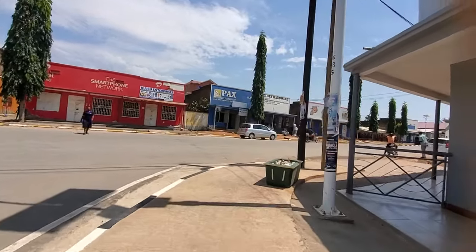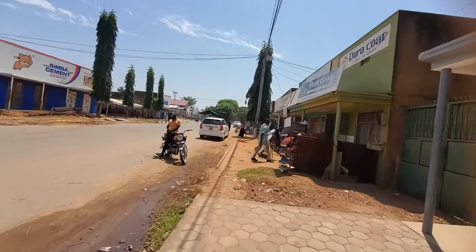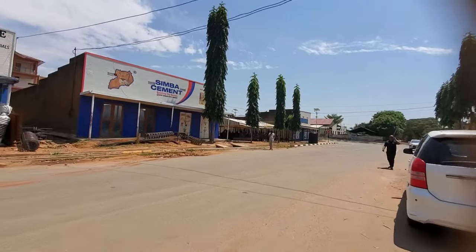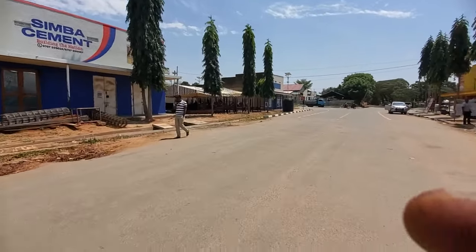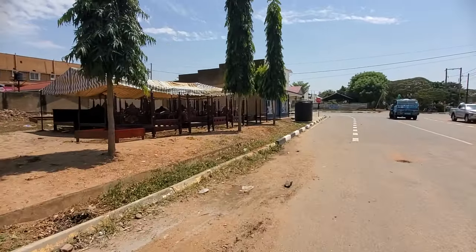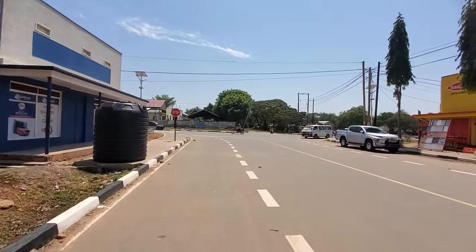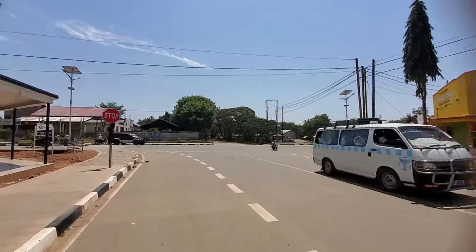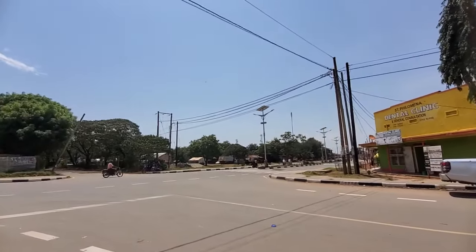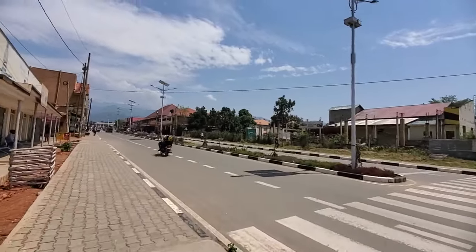Wow, guys, it's coming to noon, and right now it's very hot for me. This is my second time coming to this place, but it's very hot. We are having woodwork here at the streets. I want to look for a handkerchief. That is a police station right over there. And let's proceed to the main streets of the town.